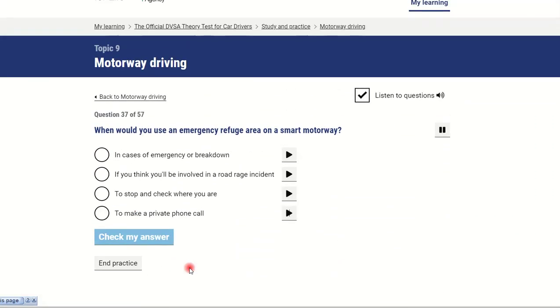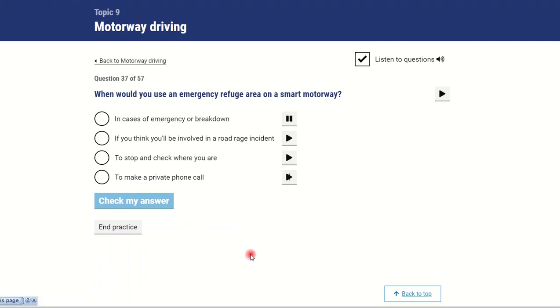When would you use an emergency refuge area on a smart motorway? In cases of emergency or breakdown, if you think you'll be involved in a road rage incident, to stop and check where you are, to make a private phone call.